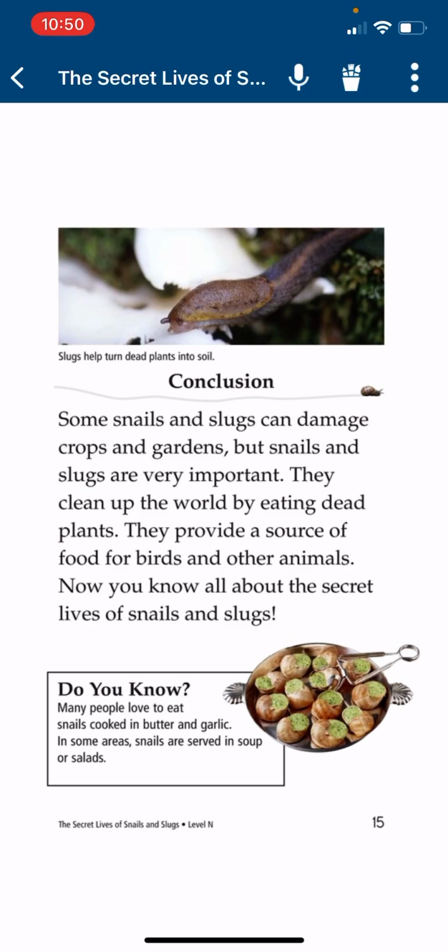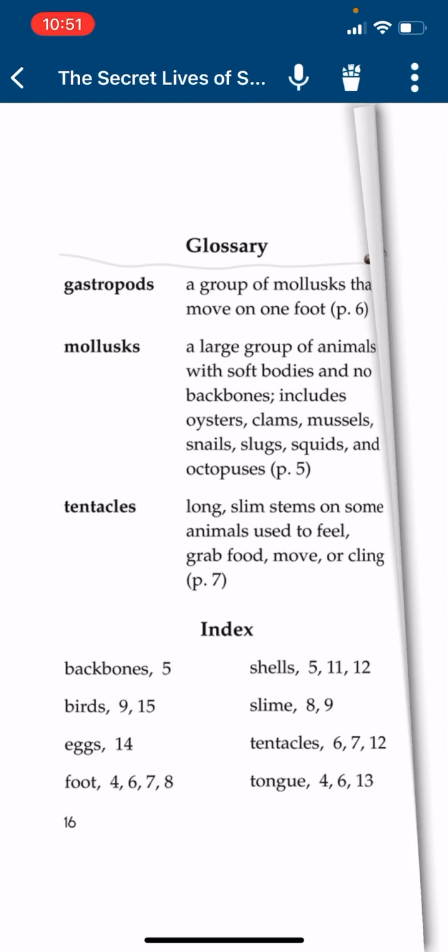Did you know many people love to eat snails cooked in butter and garlic? In some areas, snails are served in soup or salads.